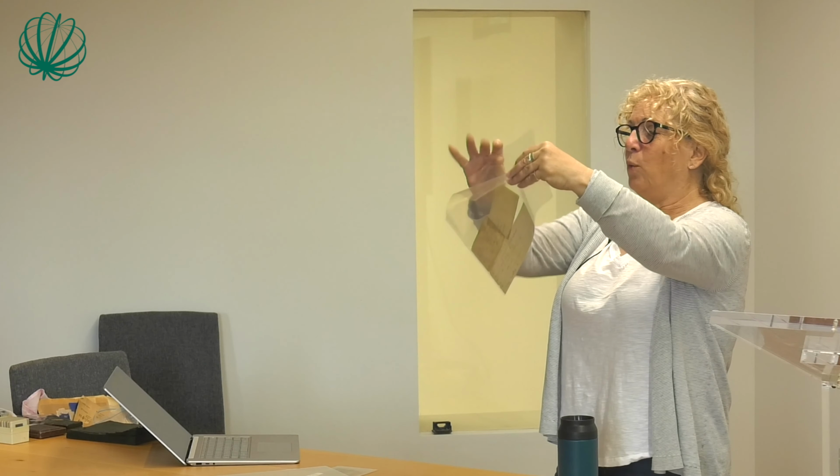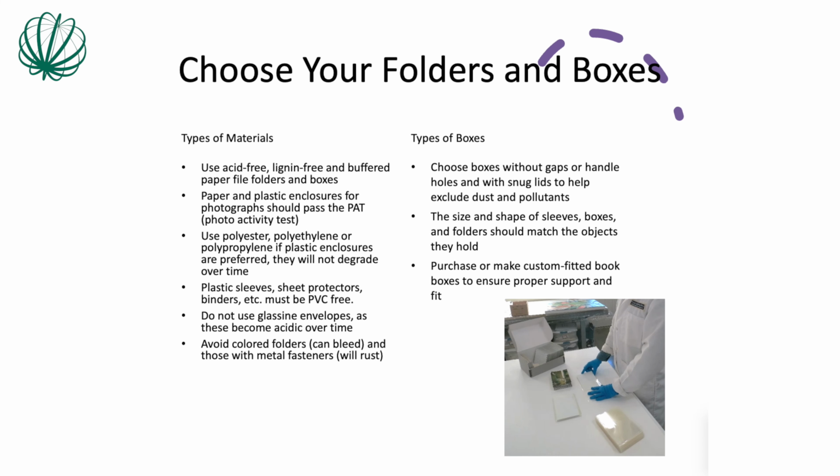So I highly recommend these, which are called L welds because they're welded like an L. Or welded on one side is also okay. They're sold at Carmaclean. And there are brand names like Print File and things like that that have holes for binders.